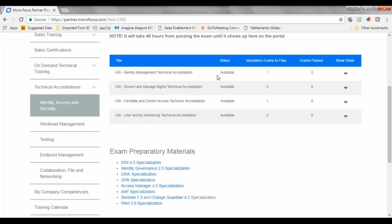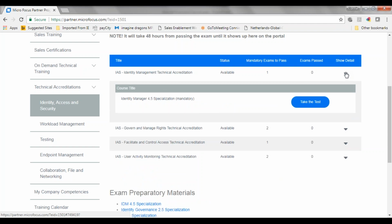Within this competency, you need to pass 1 exam to get 1 accreditation. In this one, you need to pass 2 exams, and I can open it up so you can see the exams. So you need to do Identity Manager 4.5 specialization to achieve 1 technical accreditation. Remember, for Premier Partner status, you need 2 technical accreditations. So it could be 1 of these and 1 of these, or 2 of these by 2 different people, and so forth.